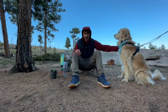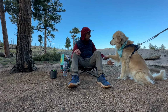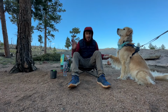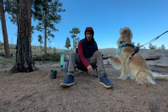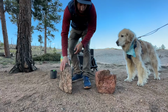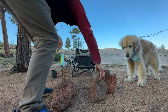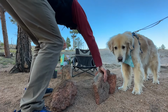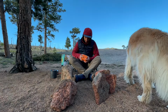Now that I got everything packed up, I'm going to make some oatmeal for breakfast. You being needy? You need to hold hands? Okay. It's still really windy though, so I might grab a few rocks and put them here so the wind's not blowing the stove too much. Hopefully this will block the wind enough that I can get the oatmeal cooked.